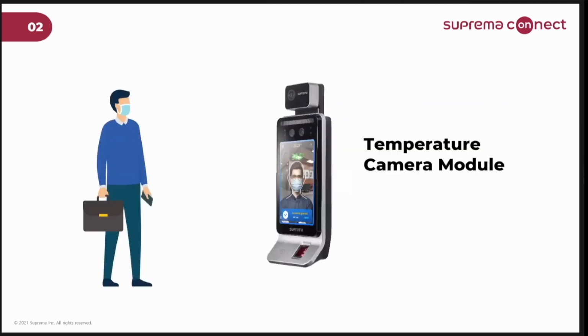Our temperature screening is made possible with an additional temperature camera module. We have deeply integrated this camera with our face detection algorithm to ensure we get the most accurate and constant measurement every time the measurement is taken. So our face detection algorithm will determine the exact location of your face and find the right spot on the face to take the measurement constantly every time.